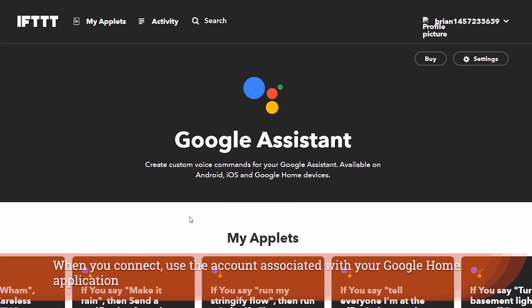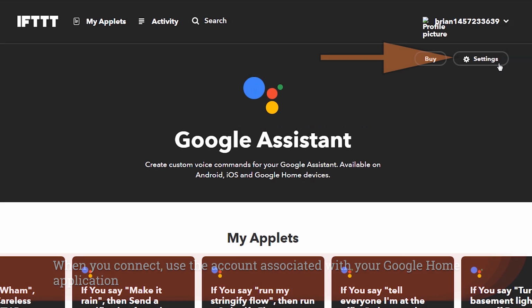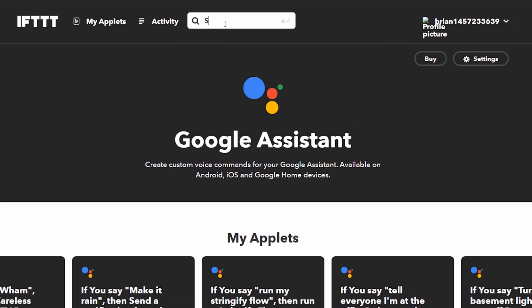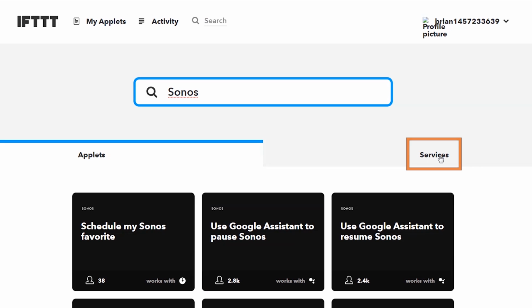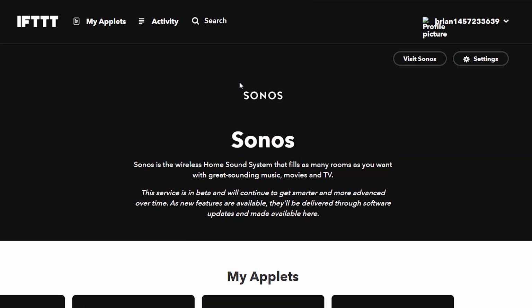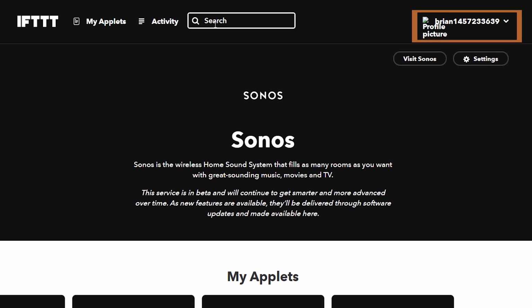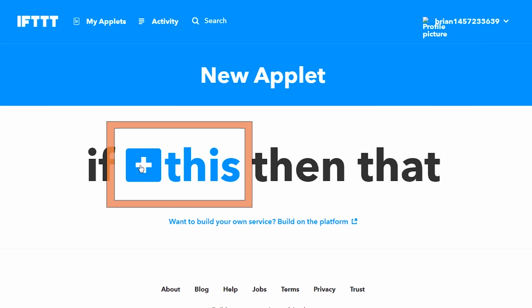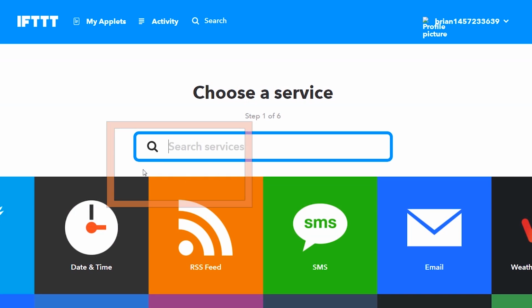So you can see I'm going to the Services tab, tapping on Google Assistant, and top right it says Settings for me, but what you would have there is Connect if you didn't already connect that service to If This Then That. Same thing for Sonos here. I'm going to go to the service, and Sonos is right here. So you're going to need to connect Sonos and Google Assistant, and as well you're going to need an If This Then That account. Now, top right, I can go to New Applet.